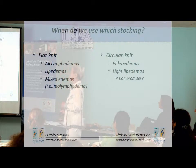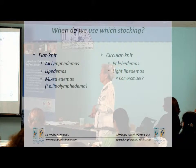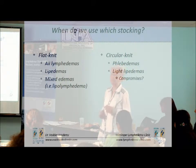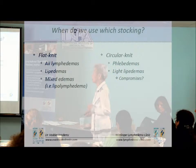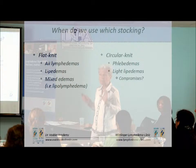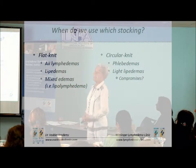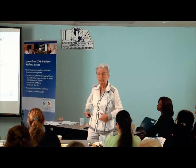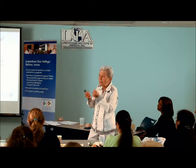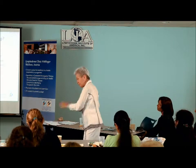So flat knit we use with all lymphedemas and lipedemas as well, and mixed edema, lymphedema. It's a mixture between lipedema and lymphedema. And I tell you, they like it. Lipedema is something different, but even if they have to wear pantyhose, they feel so relaxed once they are a little bit used to it. And they could not live any longer without it.